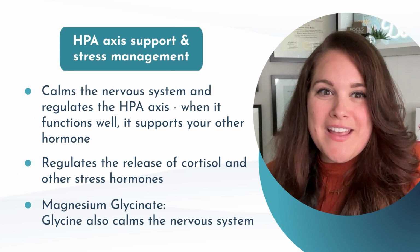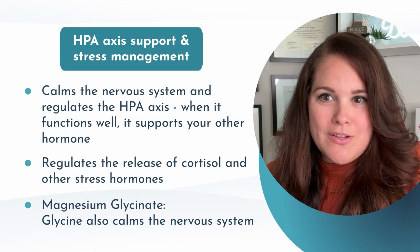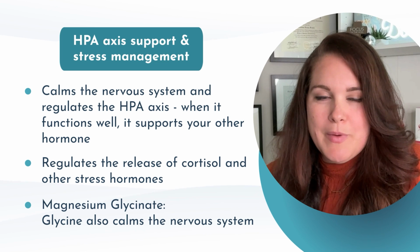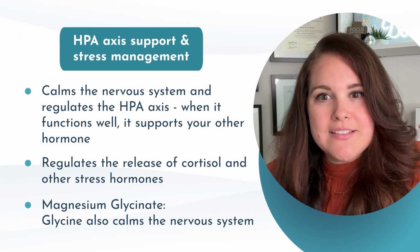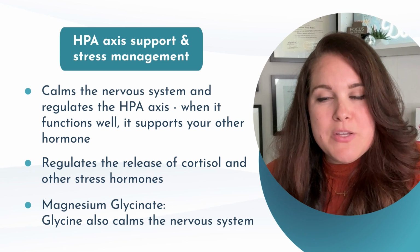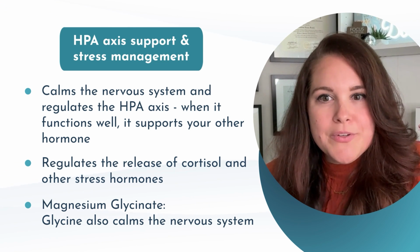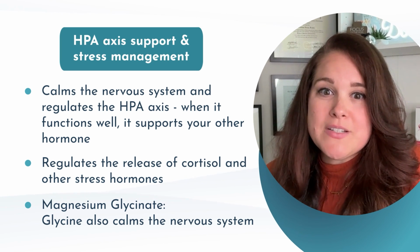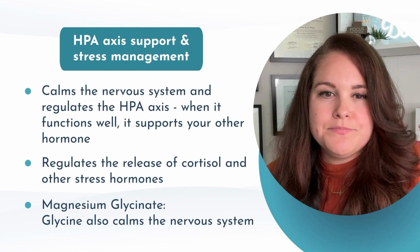And when the HPA axis functions well and does not produce excess cortisol, it positively influences other hormones as well. Remember that cascade we talked about. Magnesium glycinate in particular has additional calming effects due to the amino acid glycine, which is known for its ability to calm the nervous system independently of magnesium. This is another reason why so many practitioners and patients love this formulation.